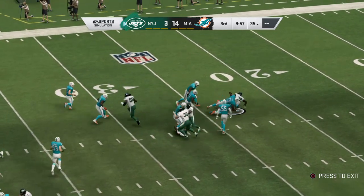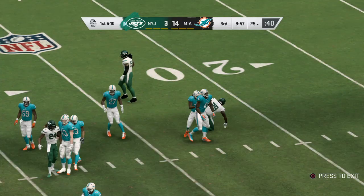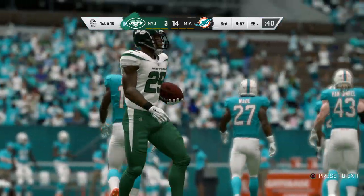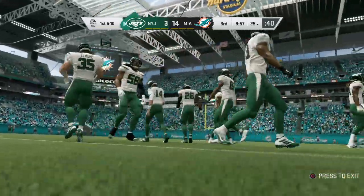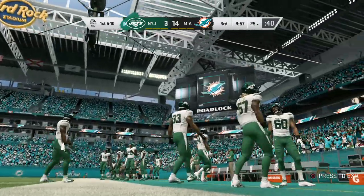Third quarter action now. And not a bad return here. He gets it out to the 25-yard line. And New York set to take the field. They have the ball here for the inaugural drive of the second half. Pretty big deficit, though. We'll see what adjustments were made in that locker room.